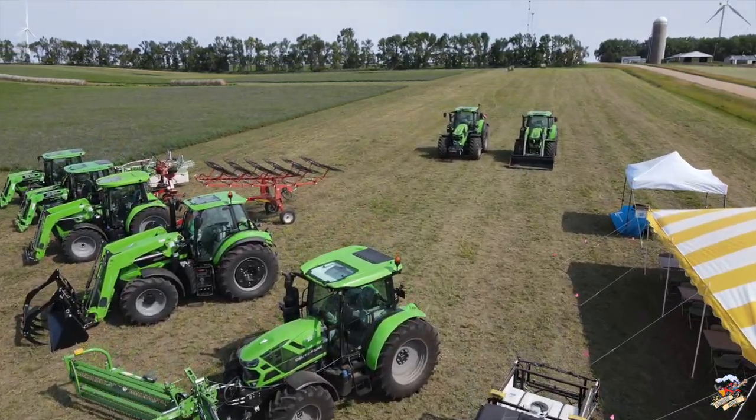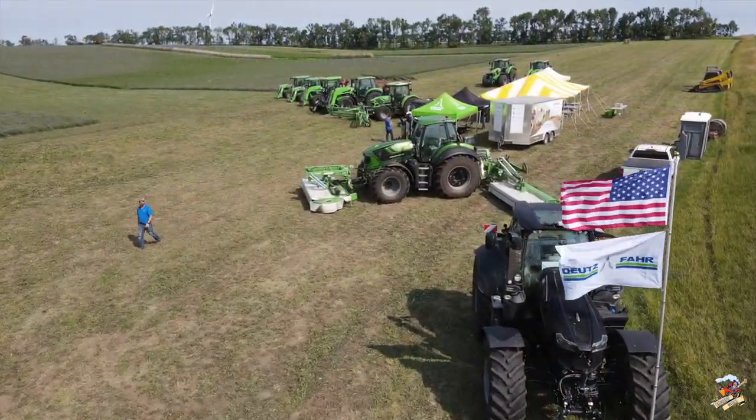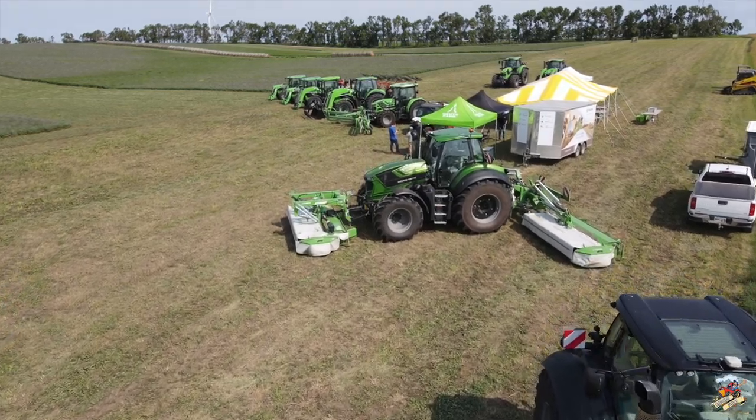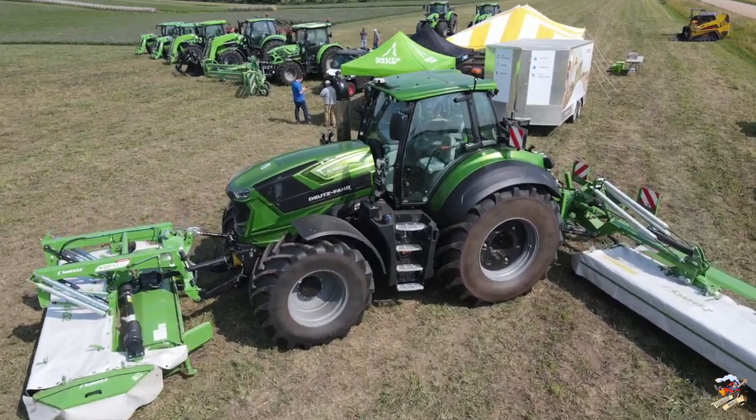Lunch will be served, but we'll talk about the product a little bit, go over some of the stuff, answer any questions, and then once we eat lunch, we're going to be able to get out in the field. Anybody can jump in a tractor and drive it. They can either just drive a tractor around, they can mow hay, rake hay, whatever we got going on here.